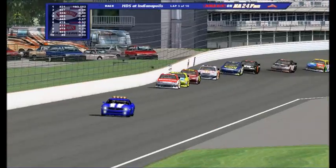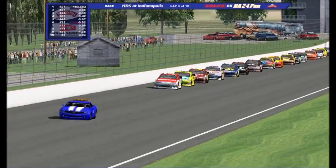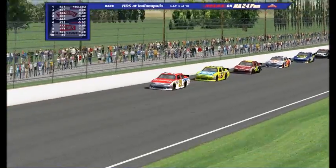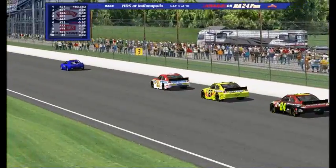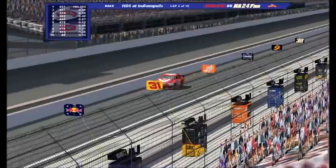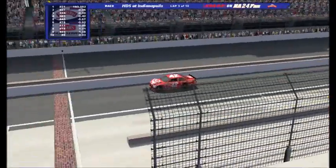And our first caution here at the Indianapolis Motor Speedway coming out on lap number 2 of 10. And this is going to take away from the racing a little bit here, but it's just the way these races are. These races that only have 10 laps, you know, that's just how it is. We have a caution, half the race is going to be taken up by the caution. Anyways, let's go ahead and see what happened to bring up the caution for the first time today here at the Indianapolis Motor Speedway.